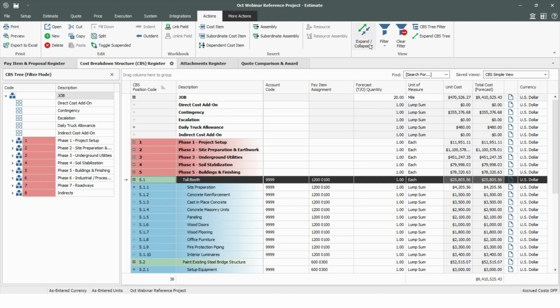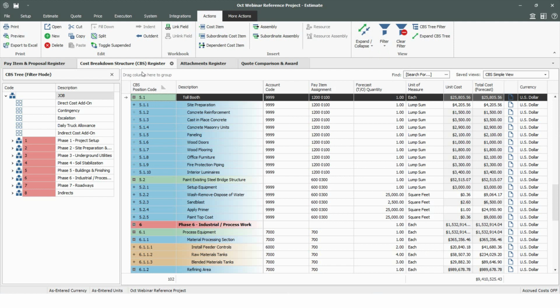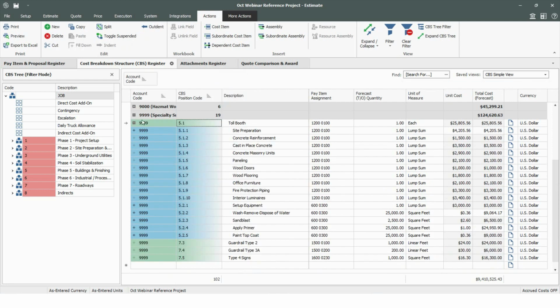So let's just really quickly expand all of our levels here and see what it looked like. There's a handy little feature in our tools that says drag columns here to group. I'm just going to grab this account code column up to the top.